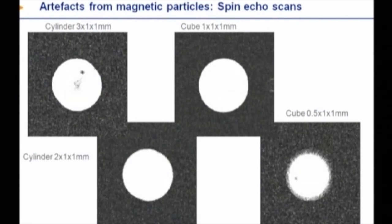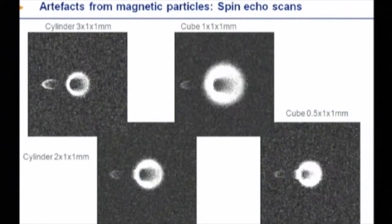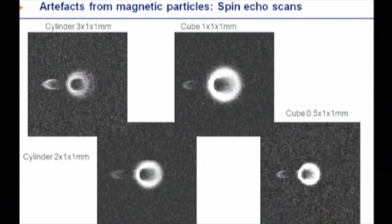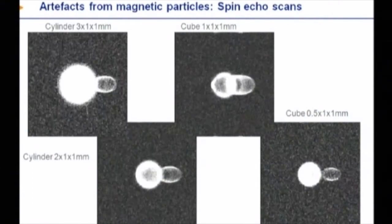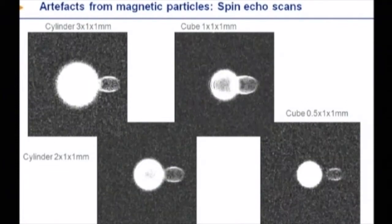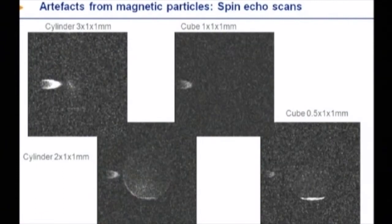So, we did a second scan with spin echo sequences, and this really looks very fascinating. I don't know really, we didn't look into that yet, why it looks so funny, but here you can see that the artifact is not only around the object, but it can be completely somewhere else also.